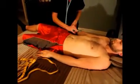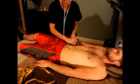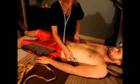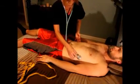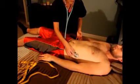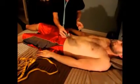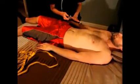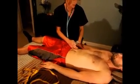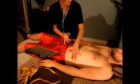I'm just going to have a listen now over your liver. And then over your spleen. Okay, and there are no friction rubs heard over the liver or the spleen. I am now just going to have a feel and palpate each area. Is there any tenderness over this area? No. Okay. And is there any tenderness over this area? No. Okay.